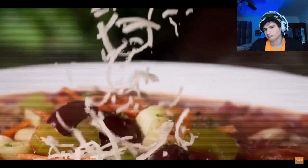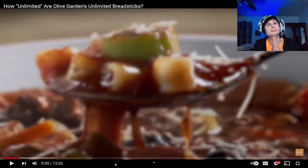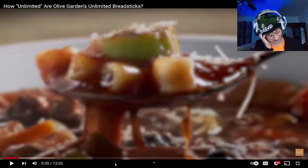The Olive Garden, they look like the Little Caesars breadstick, so probably like a better tasting Caesars breadstick is what I'm thinking.